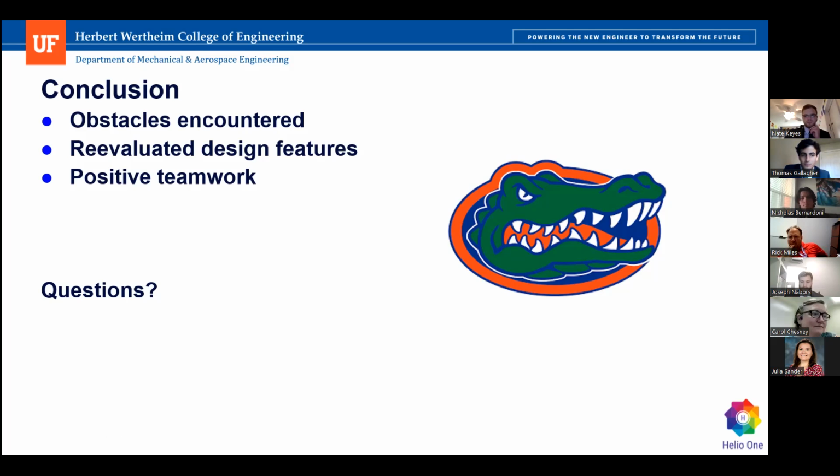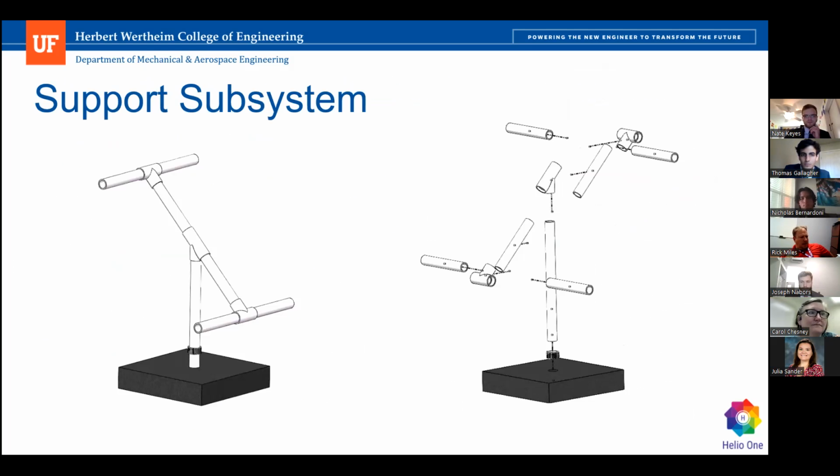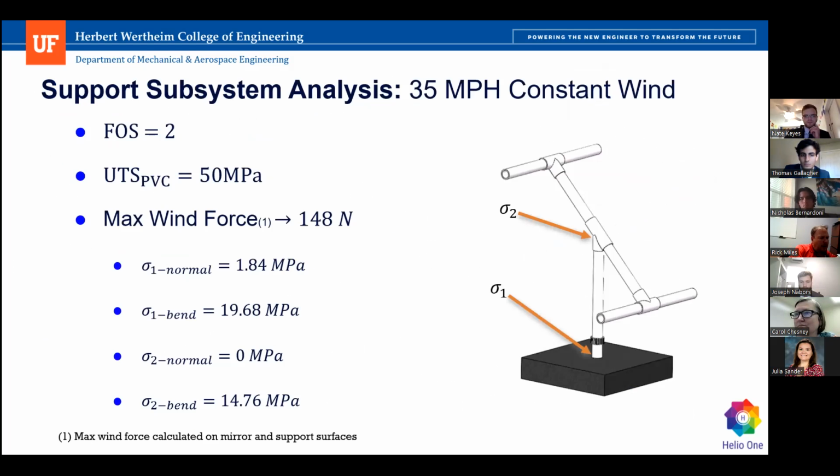So if you go to your support subsystem analysis, one more slide. All right, so I appreciate you showing where Sigma 1 and Sigma 2 are actually calculated. But what I'd like to have seen on both this and the safety slide is an actual free body of how the mirrors are oriented in those particular cases, because I assume the forces are being applied via the mirrors. I can't tell exactly where you are applying the external forces that are then going to get you the stresses at Sigma 1 and Sigma 2.